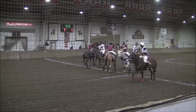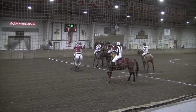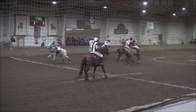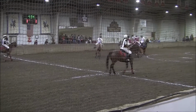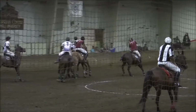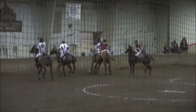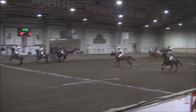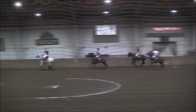Ball is rolled in. Rolls under the second set of ponies, backed by Harvard. And Lynch trying to get a back shot, bounces off the ponies. Uconn with a shot up the hall for Harvard. Looks like it's going to be backed by Uconn. Picked up by Ben Lynch.